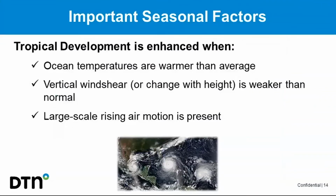So let's take a look at some important seasonal factors when it comes to tropical development. And this is enhanced when you have warmer ocean temperatures than average. So think of it as greater fuel for storms to work with.